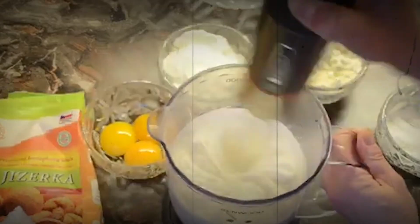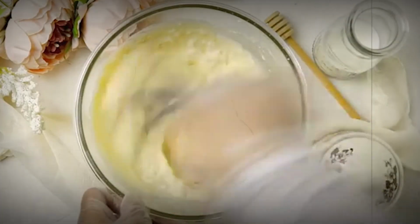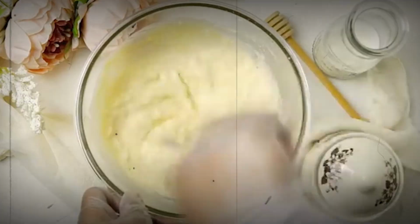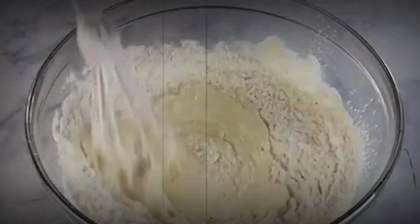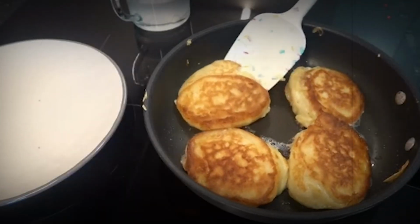To prepare these pancakes, dry ingredients were mixed first, then the sour cream or acidic milk was gently folded in, creating a batter thick enough to hold its shape but smooth enough to pour. The magic happened as the acidic component reacted with baking soda, producing bubbles that gave the pancakes their airy lift. Cooking required a hot, greased griddle or skillet.